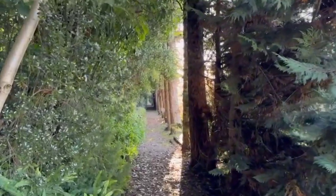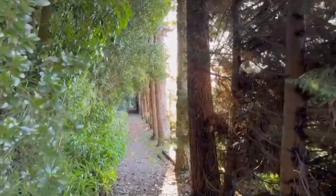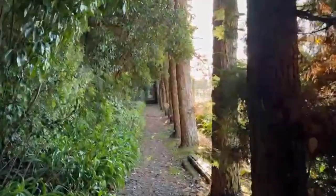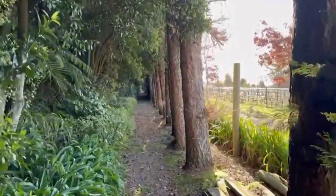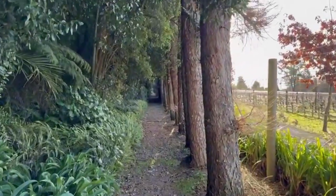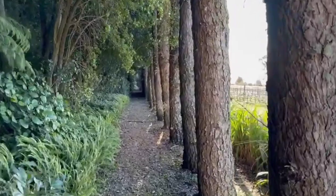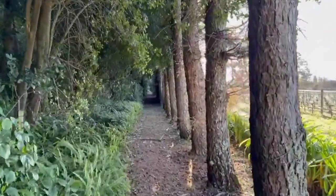Well, this is rather lovely. Lots of pine trees all in a row, bordering the edge of the garden. To feel hugged by the trees.